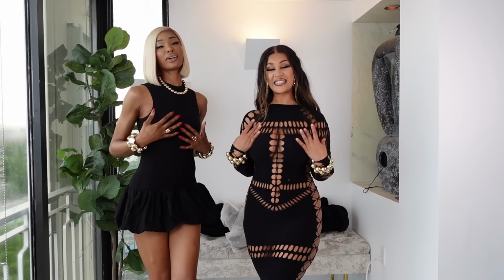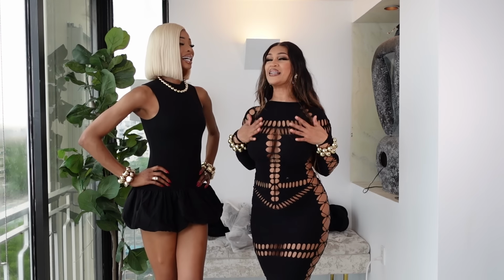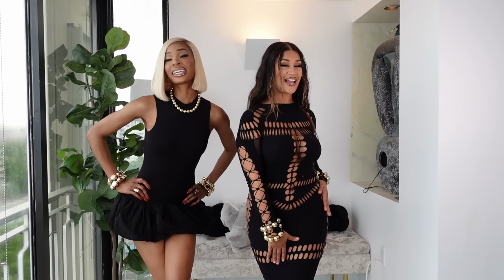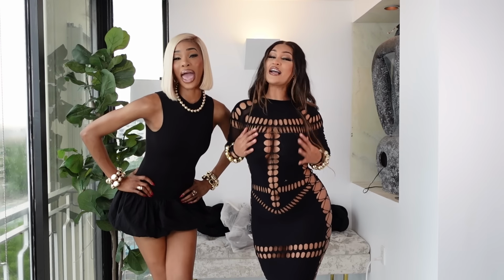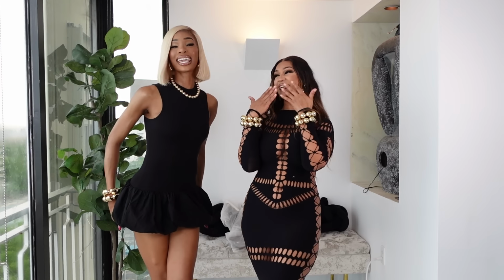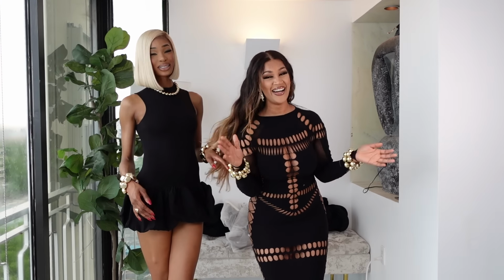I have on this. It's giving me very skin. It's giving skin, but it's covered up, but it's still giving skin. It's not giving very demure. It's giving very wicked. It's giving very bad. It's giving very nasty. It's giving very ugly. It's giving very club night. Are we extra? But continue.